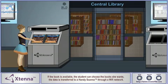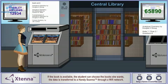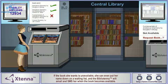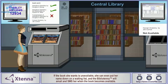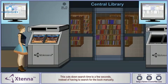If the book is available, the student can choose the books she wants. The data is then transferred to a handy scanner through a Wi-Fi network. If the book she wants is unavailable, she can even put her name down on a waiting list, and the biblioteca will email and SMS her when the book becomes available. This cuts down search time to a few seconds, instead of having to search for the book manually.